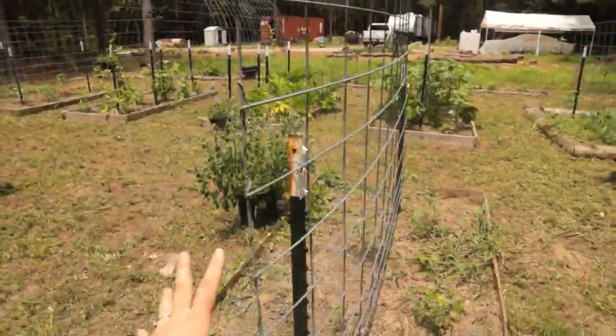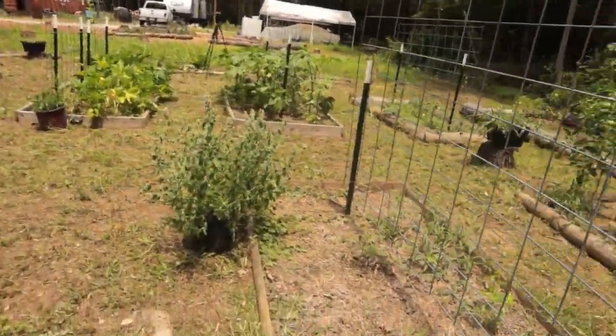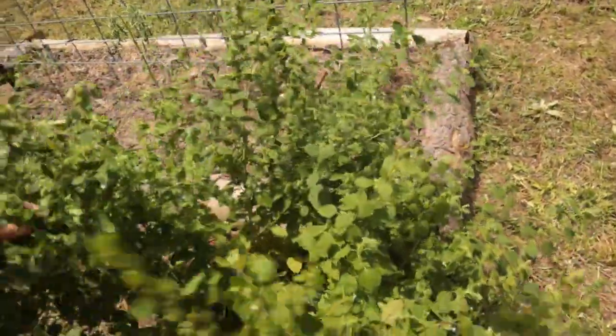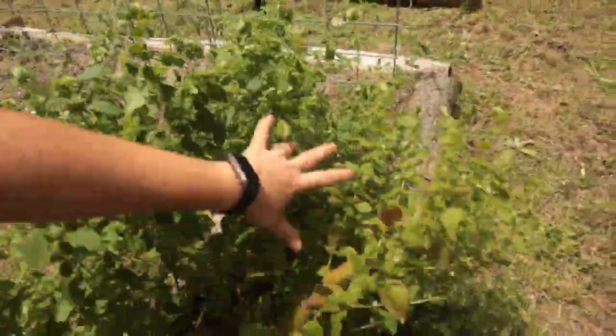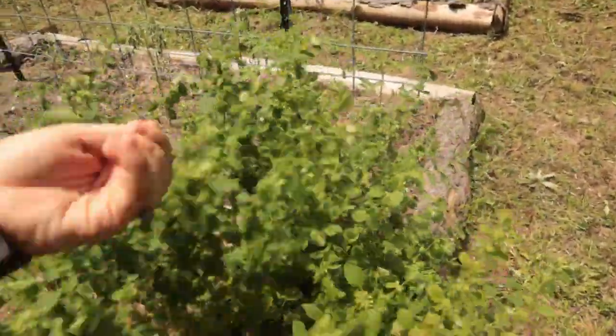This bed did have some tomatoes in it and did struggle with root rot. My lemon balm is beautiful and large. I need to get this out of this little pot and plant it in the ground. I love lemon balm. It is one of my favorite things to have out here because of the smell.